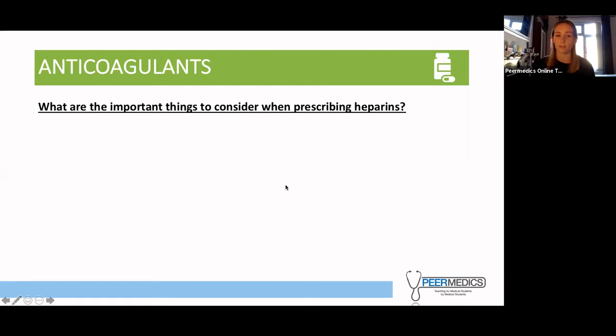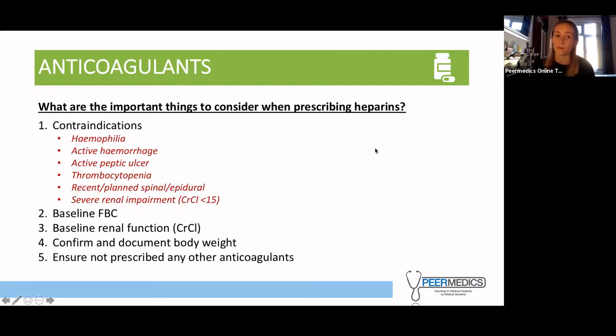Yeah, their renal function. Great, so the contraindications for prescribing heparins are if they have haemophilia, any active hemorrhage, any active peptic ulcers, thrombocytopenia, or recent or planned spinal epidural, or if they've got severe renal impairment, that's a creatinine clearance of less than 15. So we want to check their renal function. We also want to check their baseline blood count, get their platelets. We want to confirm and document their body weight, that's for dosing. And we also want to ensure, like someone said, that they're not on any other anticoagulants.